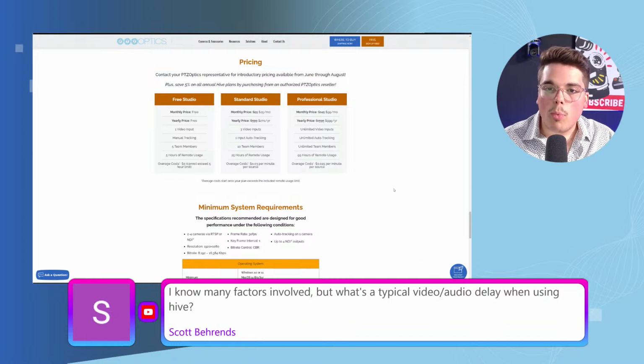Here you'll see it's all based around your hours of remote usage, and remote usage is someone remotely not being on that network, or remotely using Hive away from the studio's established location and network. As you go up from the standard studio to professional, it takes you from 10 team members to an unlimited amount of team members, and that goes for almost everything on the professional studio tier, which is the highest tier for Hive.